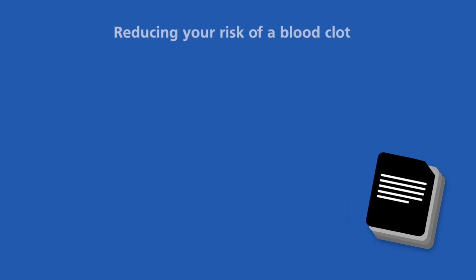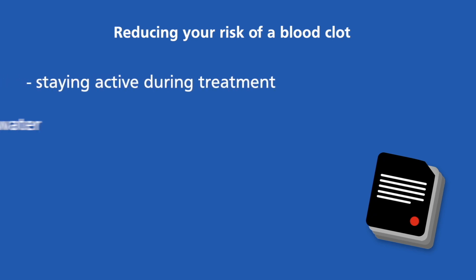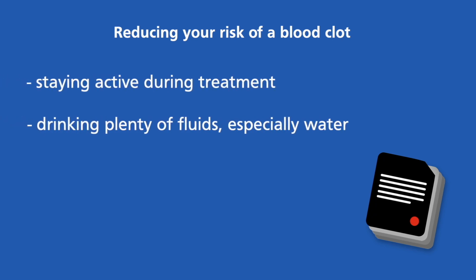A blood clot is serious, but it can be treated with drugs that thin the blood. These are called anticoagulants. Your doctor or nurse can give you more information. You can help reduce the risk of developing a blood clot by staying active during treatment, drinking plenty of fluids, especially water. You may be given anticoagulants to help prevent a clot.